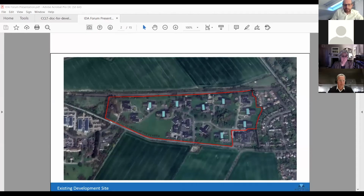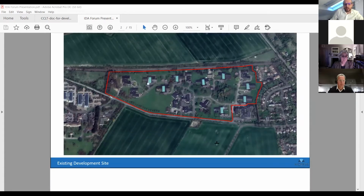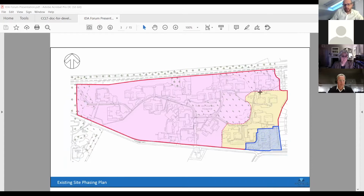So this site, an aerial shot of it. Those that are familiar with the site will know that this is the junior school in the corner, and these are the former Ida Darwin buildings, some of which have now been demolished. The site is to be developed in phases. So the pink area is the first phase, the second phase of the development will be the yellow area, and the school is retained in the corner.